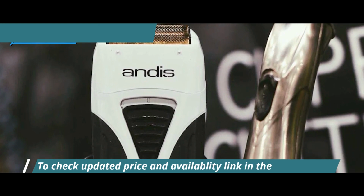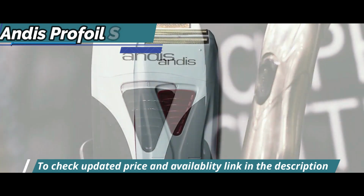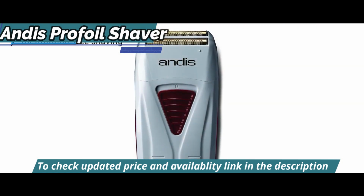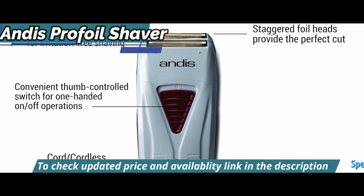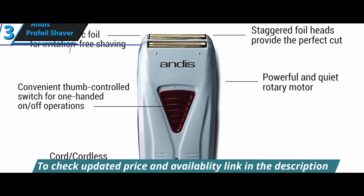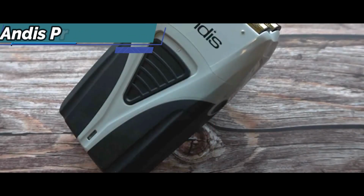The actual cutting is done by a pair of blades that oscillate behind perforated screens. Andis Profoil is equipped with a rotary motor of 9,000 strokes per minute, so it is fast enough. Also, compared to other foil shavers from Braun or Panasonic, the ones on the Andis Profoil are thinner, which should help achieve a close shave.